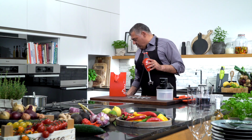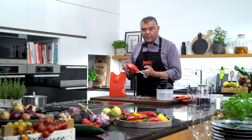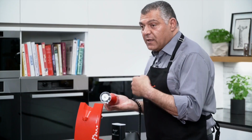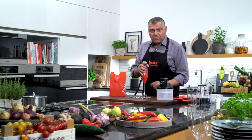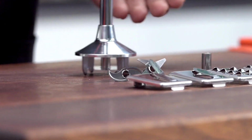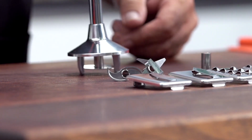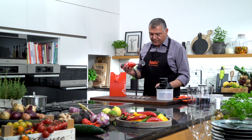So we switch on just to show you. Now this machine is working, and the blade is basically spinning around. When we go on top, you see, nothing happens, because it doesn't even touch the surface of the receptacle. The most important thing is that you put it on really perfectly.